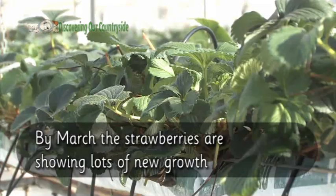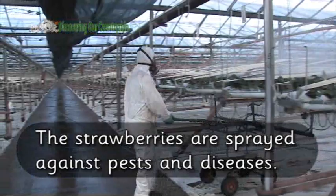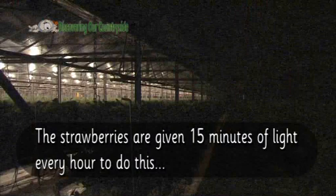By March, the strawberries are showing lots of new growth. The strawberries are sprayed against pests and diseases. The grower also does a clever trick with light to make the strawberries produce their fruit earlier than they normally would. The strawberries are given 15 minutes of light every hour to do this. Watch these lights go out and the next sections come on.